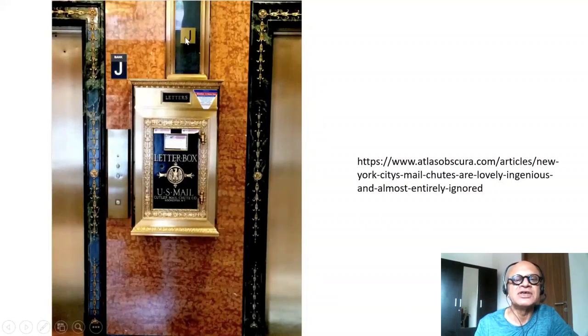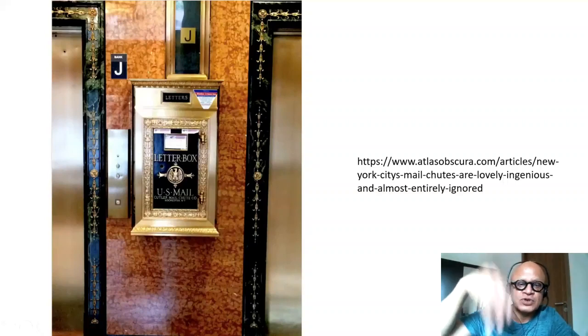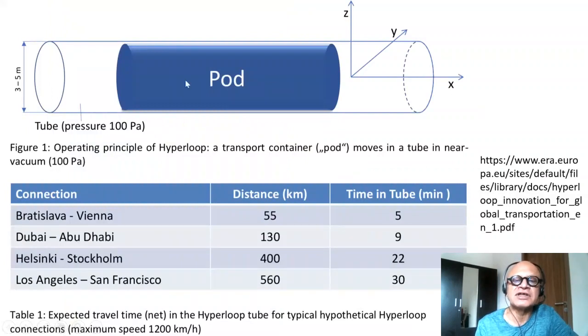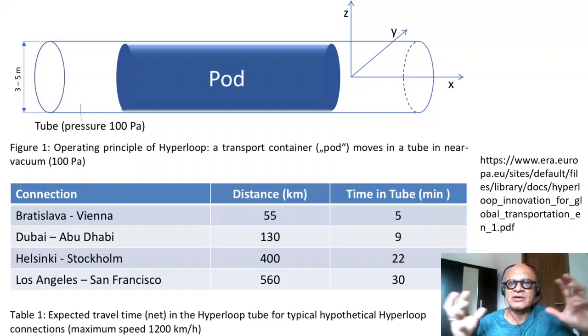You can see the tunnel here where on any floor you would drop your mail and it would make it to the mailbox and then be picked up by the mail carrier. But now the trash chutes still exist. They're not so much vacuum, but at least reduced pressure. So the idea of the Hyperloop is really to have a tunnel that is reduced to near vacuum, as low as 100 Pascal. And remember the atmosphere is at about 1,000, so you are bringing it down a lot, so that reduces the air drag.